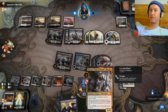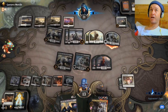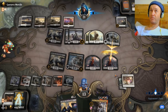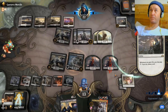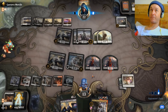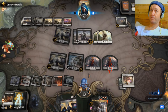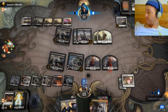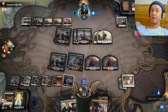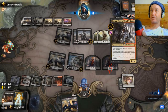If I drop this, I could do that too, right? So 1, 2, 3, 4, 5, yeah. So depending on what we draw, the Grasp would be better. I mean, he's on a timer until he finds an answer for the troll. I don't know what he's thinking here. Yes, you can see Kroxa is still there. I can get rid of it. I can use it as well.